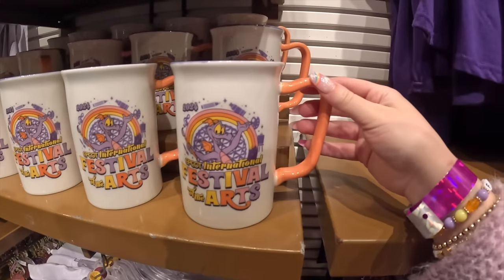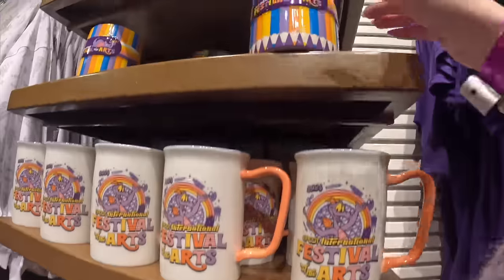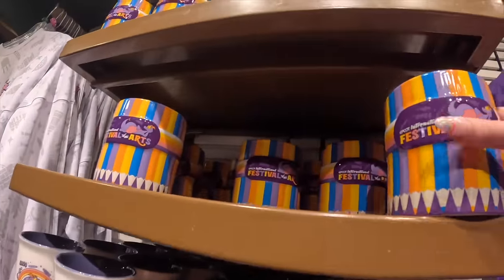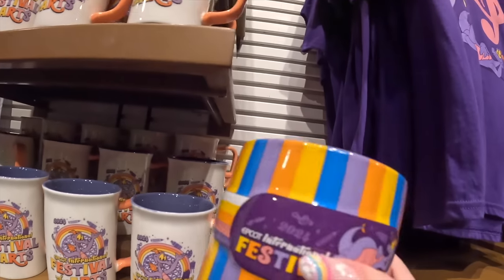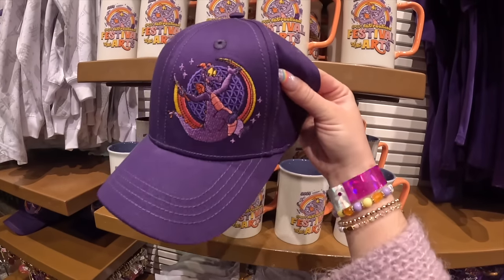Oh my gosh, this mug is so cute, y'all. I might have to come back and get the mug. They have this one, and they also have, is this a mug too? Oh, this is like a little pencil holder. And they also have this little hat.